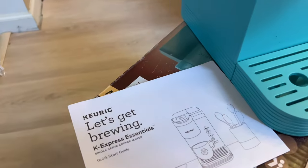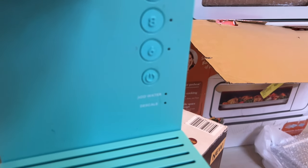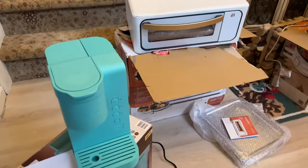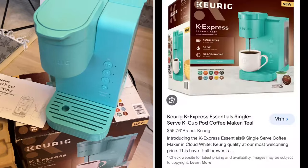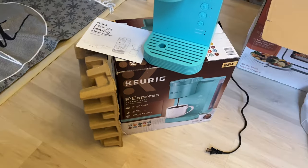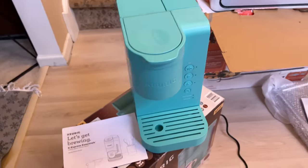Again, it's the K Express Essentials, and it'll allow you to brew 10, 8, or 6 cups. Yeah, so we'll see how that looks. And that's how that one looks. We'll do a side-by-side on this one also to let you know how much this is going for in the store. Picking it up for $20. Come on now, can't beat that, right? Again, Mirabella can take it off to college when she goes.